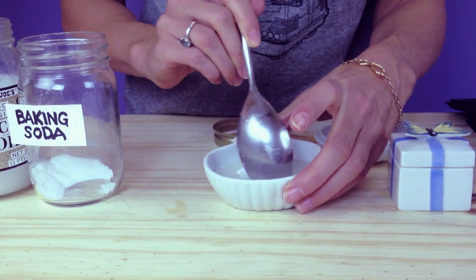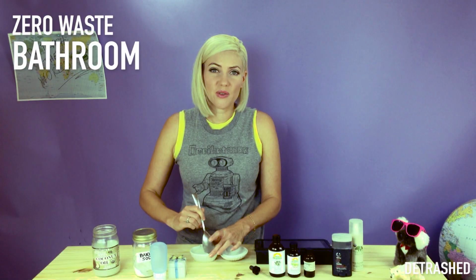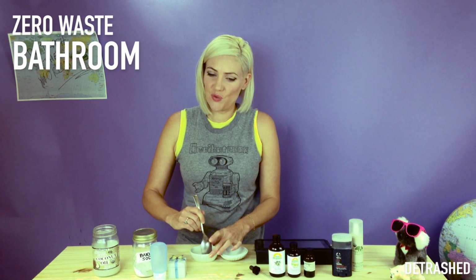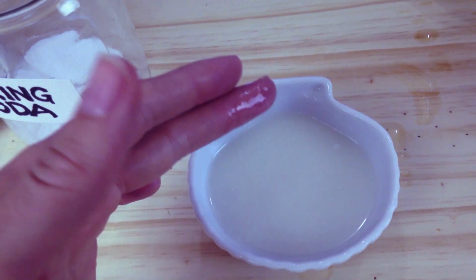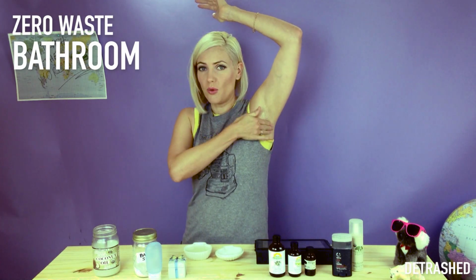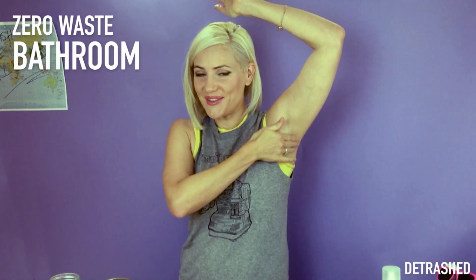Now it will be very viscous, it will be soft. And remember, it will harden with the coconut oil depending on the temperature of where you live. This has a beautiful, fresh, crisp, kind of forest-like scent. It's really divine. So we just dab a little bit like this. Just dab a little bit on my finger and then, woo, my homemade amazing deodorant.